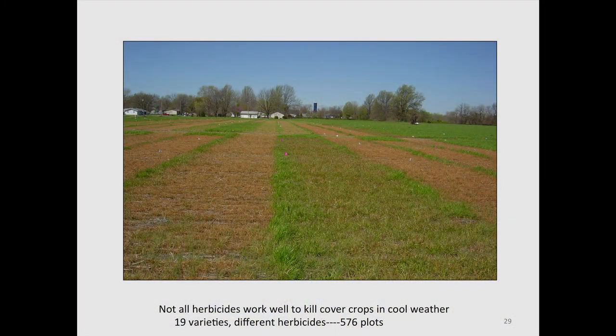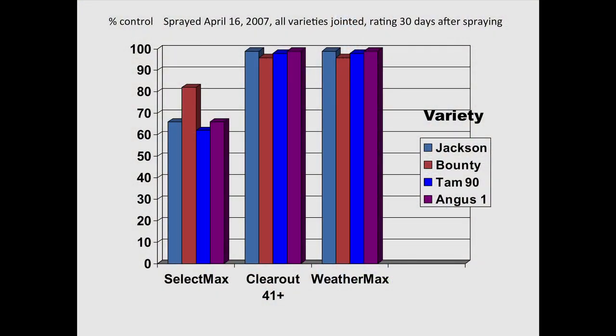We've done a lot of herbicide work, and what I do is I do all my herbicide work with varieties as well, because the varieties respond differently to herbicides. So that's one of my typical plots. It's too much. You don't want to do that. This is just a quick one, just to give you a piece of some of it. Look at the Select Max difference. This is cold weather.